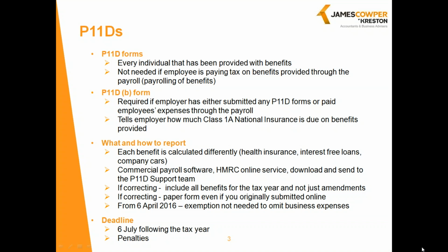The P11D forms and the P11D-B form can be amended if there are any errors or any omissions from the forms. The amended P11D form must include all the benefits originally reported plus the amendment or omission. It's not actually just the new item being reported, so that's important to remember. And it must also be submitted on paper, even if the original one was submitted online. Another change, which came in on the 6th of April 2016, is that an exemption is no longer needed to omit business expenses paid to employees.